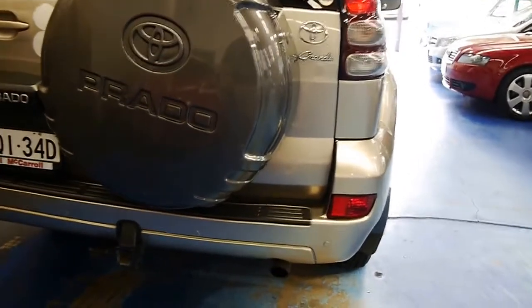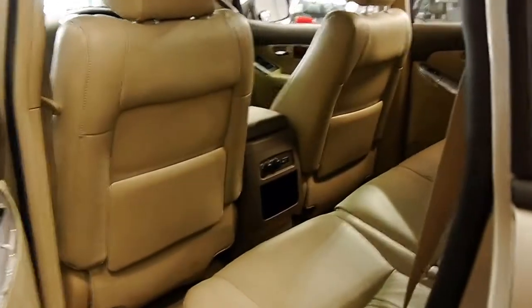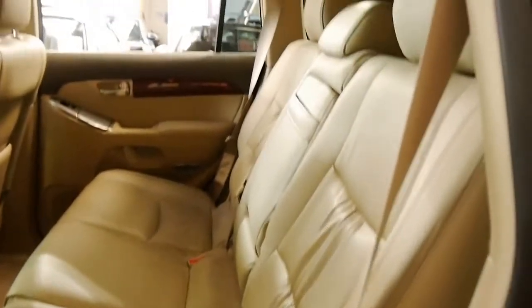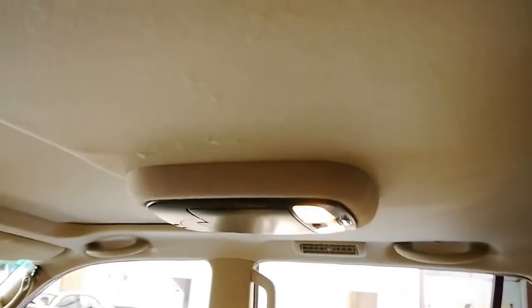I've also got reverse parking sensors back here, as you can see, and I've also got a rear view camera right up there. We've got the navigation. It's the 4-litre V6. Doesn't even look like it's been sat in back here. I certainly don't think it's had children. Rear air, rear entertainment, beautiful leather. Just look at it, it's in excellent order.